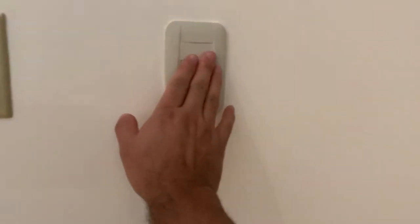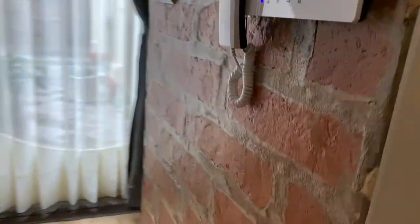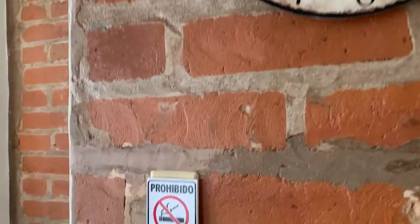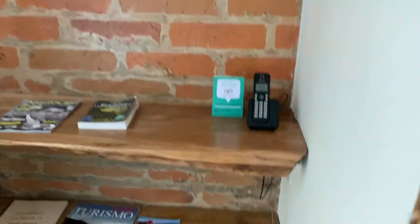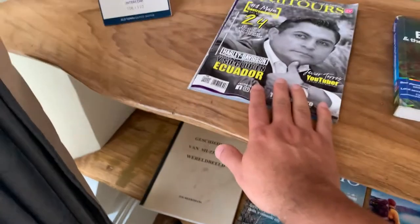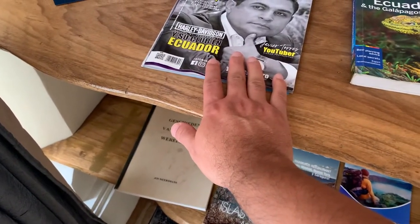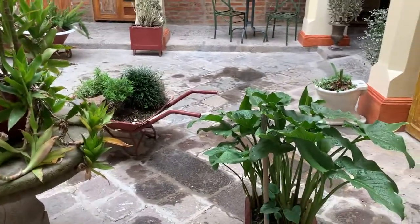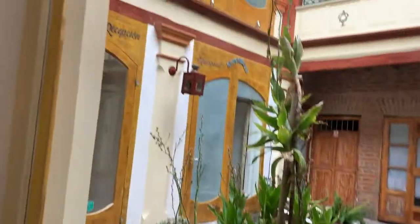And then, let's see. Oh, hall light. Okay. AC. Clock. No smoking. Telephone. Guides and stuff. And this is the courtyard. Check out the courtyard. Let me see. Oh, here's a little pulley thing. This is the courtyard. It's very cute.